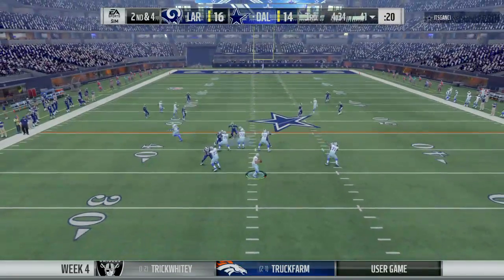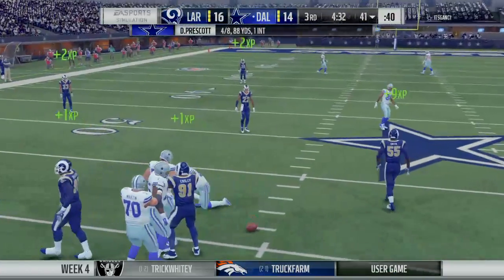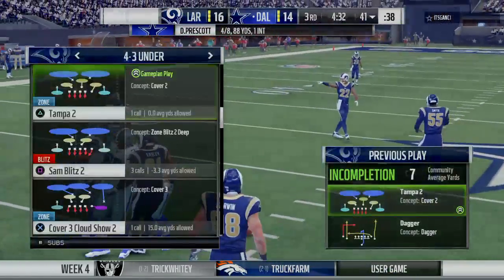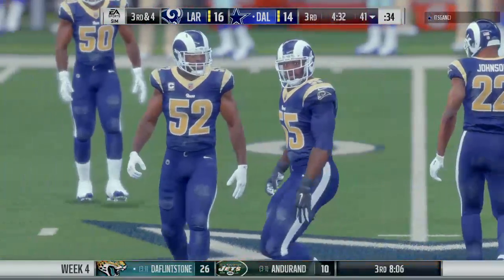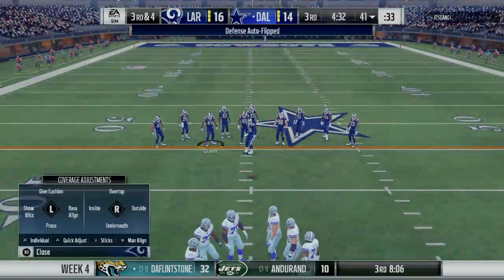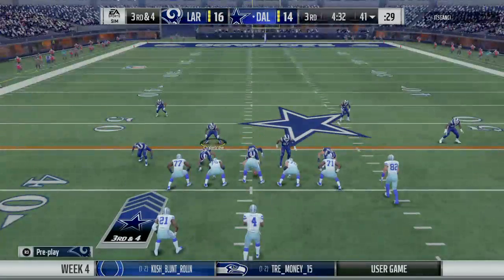Here's Prescott. And the hit jarred it loose. It's incomplete. It's a lot of contact going on there, and in the end, unable to keep two hands on the football and bring it into his body. Everything looked pretty good until the finish.